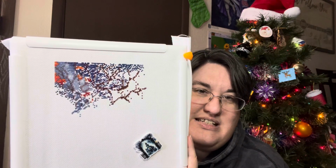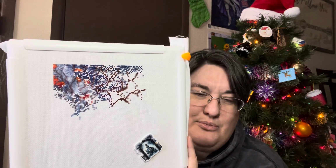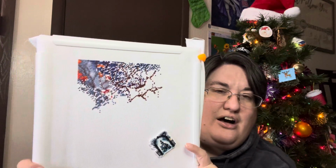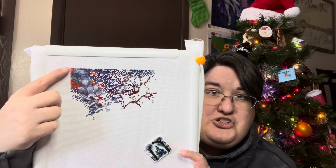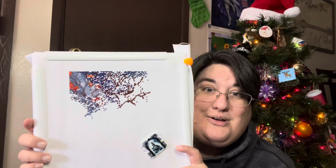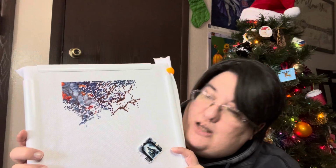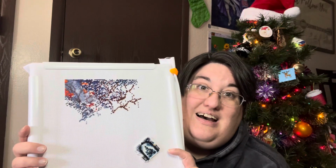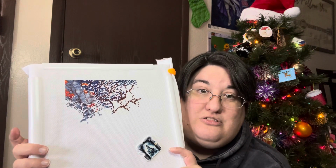I love the detail that you can see coming out already. It's definitely going to be smaller than the original version. Other people that I'm seeing stitching the regular version, that leaf right in that corner is a lot bigger on the regular piece. But you know what? The regular size piece is really big, which was why I wanted the mini, because I don't have the wall space for something as big as the original was.